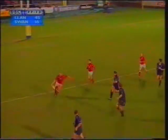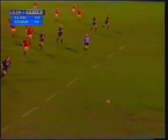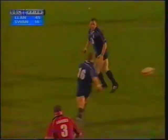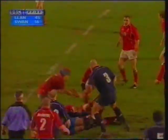As she looks to make hay once again. Rhodri Jones to Sean Payne.